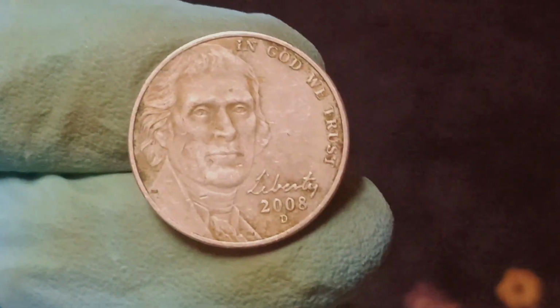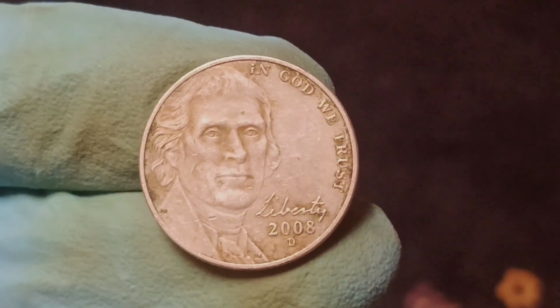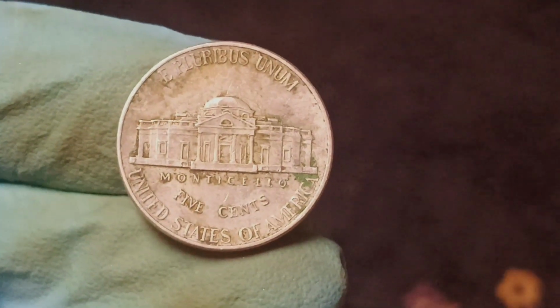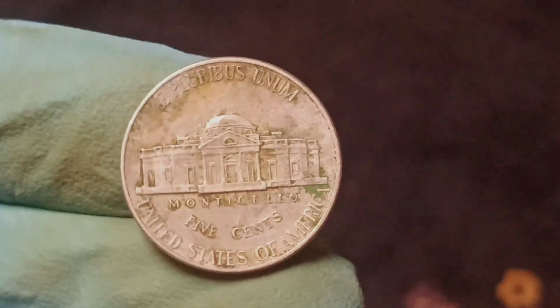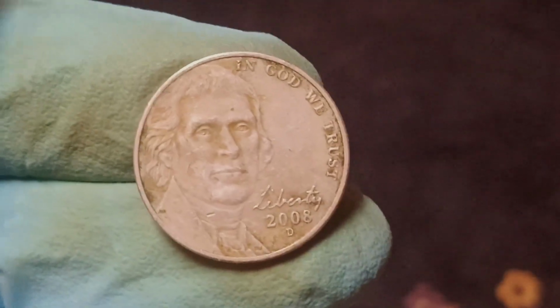So the next time you get change at the store, or empty your coin purse onto the kitchen table, take a moment and look closely, very closely, because you never know when you might stumble across one of the rarest and most valuable coins in U.S. history, a 2008 D Jefferson nickel that could rewrite your destiny.